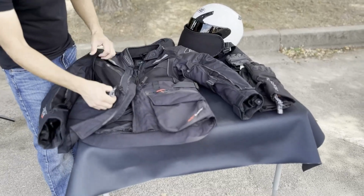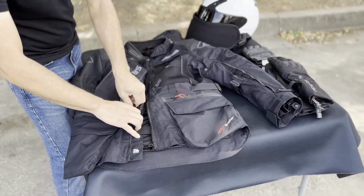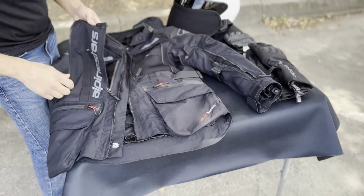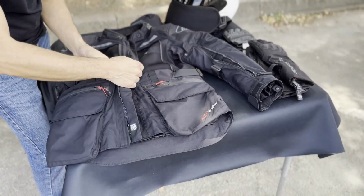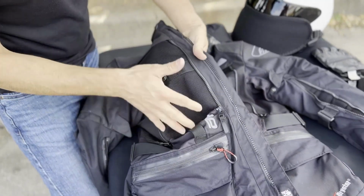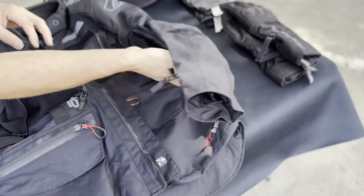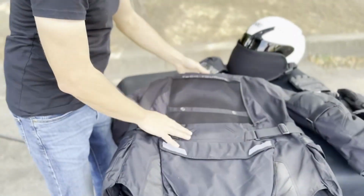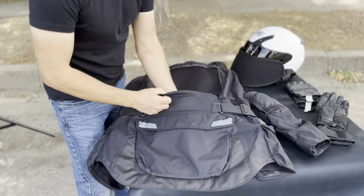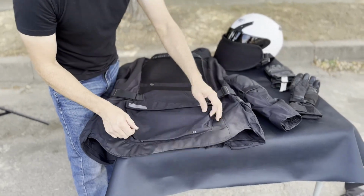It gives you vents, so I can zip this down as it is now. So I can zip it up during winter, have that nice and closed, or summer like it is now. I'll just pull this down, and if you notice, it allows all the air to flow right through it. It's got airflow on the arms there, and then airflow in the back. So you can see right through it. It's going to let you get all that airflow in there, and then you can close it. It does have a bag on the back in case you want to put something back here as well.